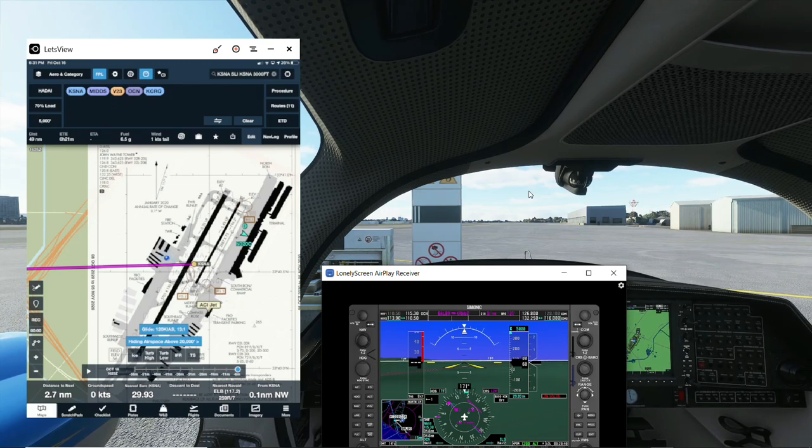5939 Victor, cleared to the Camarillo Airport by heading 260 vectors Paradise as filed. 4,000, expect 8,000 in 5 minutes after departure. Departure frequency is 135.4, squawk 4551. November 5939 Victor readback is correct, and information Delta Sky.